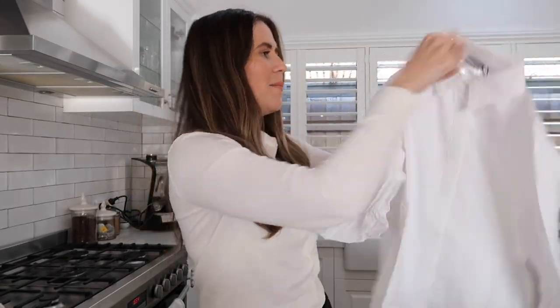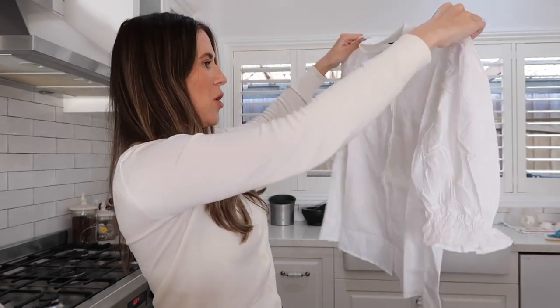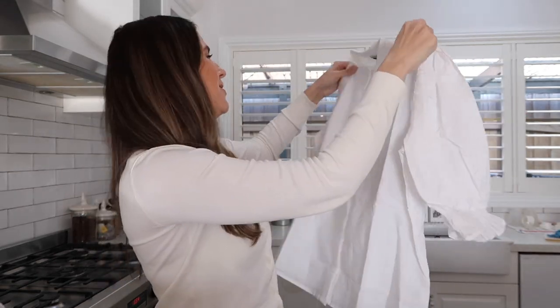I'll definitely be styling this up with some gorgeous linen shorts for summer or a dress. I just think that's so classy. This would also be really good for workwear as well. The perfect kind of work shirt.